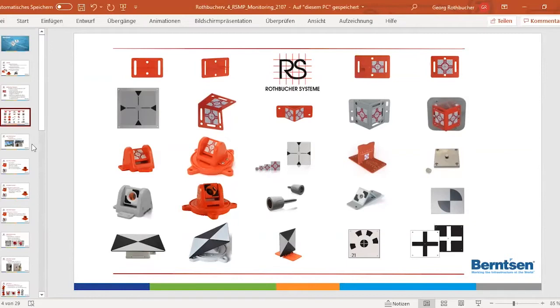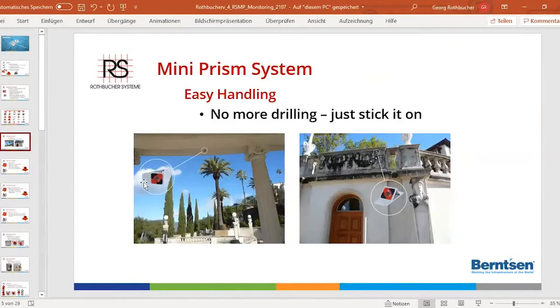This was my first mini prism that I developed. I'm switching now into the other mode so that you can see that better. Here, this was what we talked about last time, and today we want to talk about the mini prism system. Here you can see my first prism. I have to say the feedback was very positive. Everyone said, wow, that's pretty good. We can just glue it. We just fix it in an easy way.